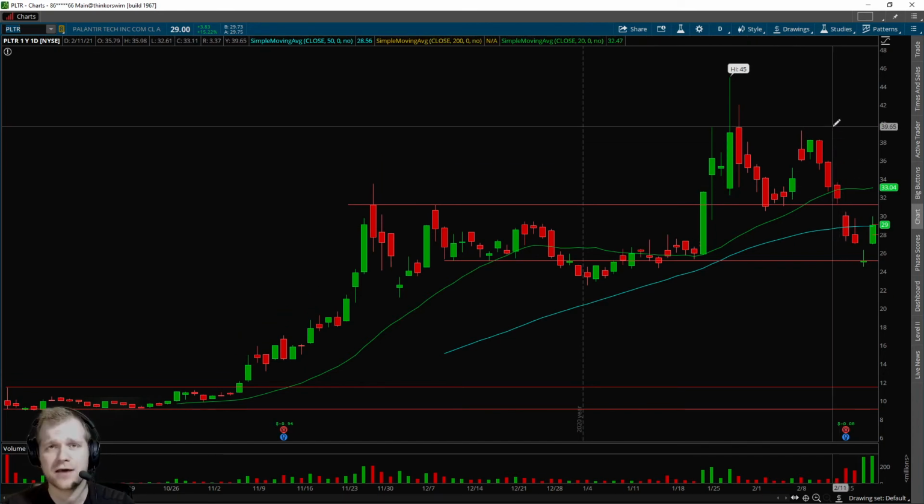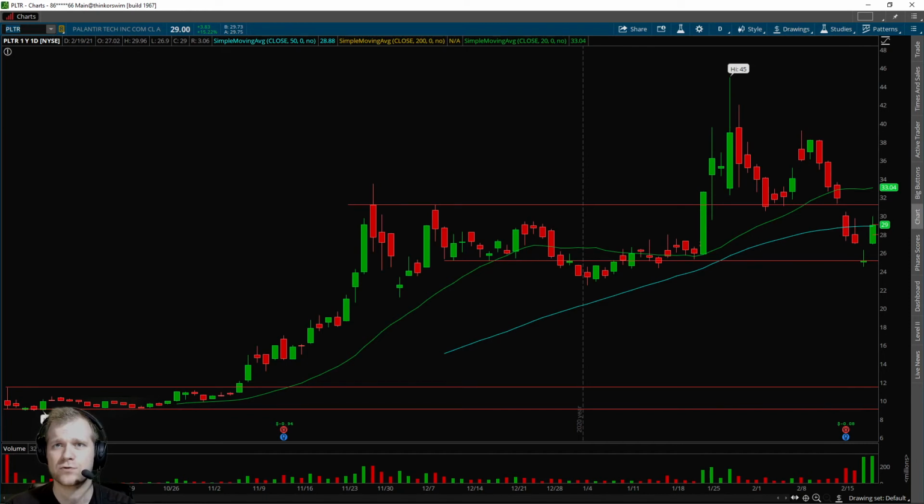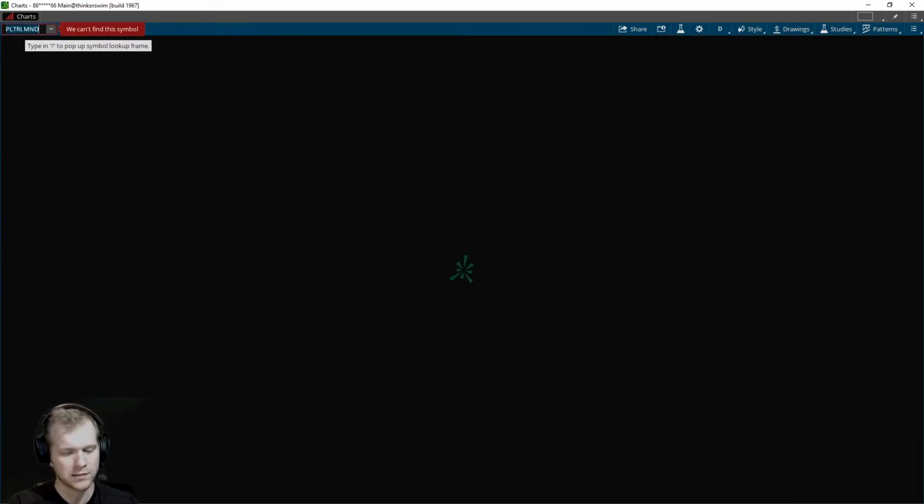I'll play this in either direction, really. You really just have to see where it sets up and watch the levels. Palantir's been providing a whole lot of opportunity. Couple stocks here that are consolidating, setting up for some potential really good plays. Lemonade. We love Lemonade personally.